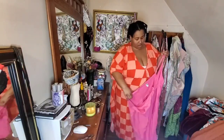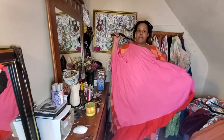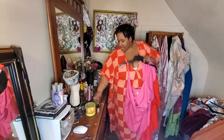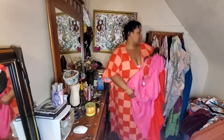This is from Target again. This is from Tabitha Brown's collection that she did last year. I was only able to secure the one piece, which is the dress. Oh, and the earrings. I forget, I got more than one. I got the earrings and that. So I'm going to be bringing her. She's a just in case.